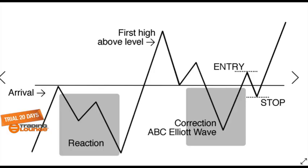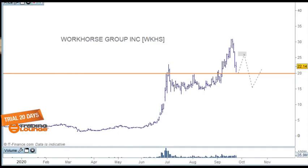So I think we're going to get this. This is the classic trading levels pattern, as you know. If this is the level that we're working with at the moment, we've got the arrival, the reaction, the first high above the level, and then we've got this move here. So in that instance, where are we within this? We've got the arrival, the reaction, the first high above the level. We're looking for an ABC pattern, and then we can start to move in on this side over here.